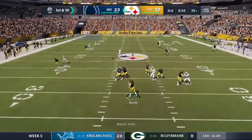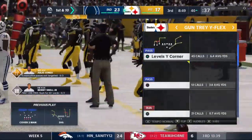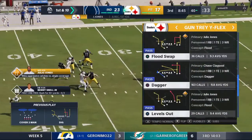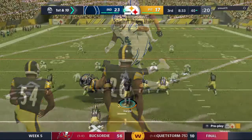Out of the gun, they'll look to throw. Throw left side, complete. That's Jones. And they've got it well across midfield down to the 40 before it's all said and done. Back-to-back receptions for him, and it's another first down. 1st and 10 at the 40-yard line.